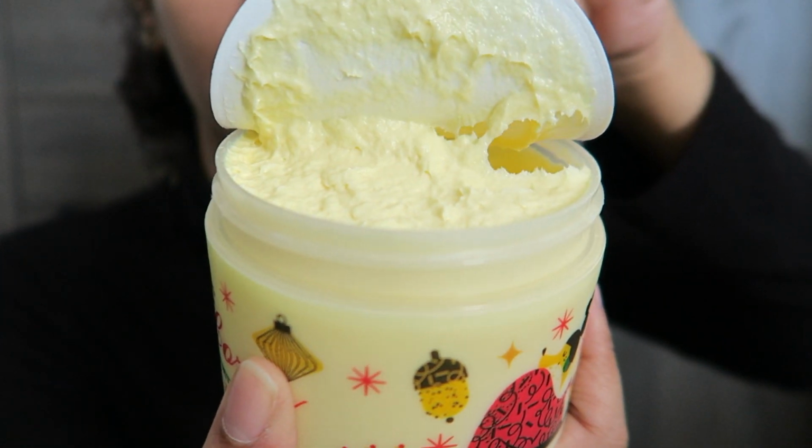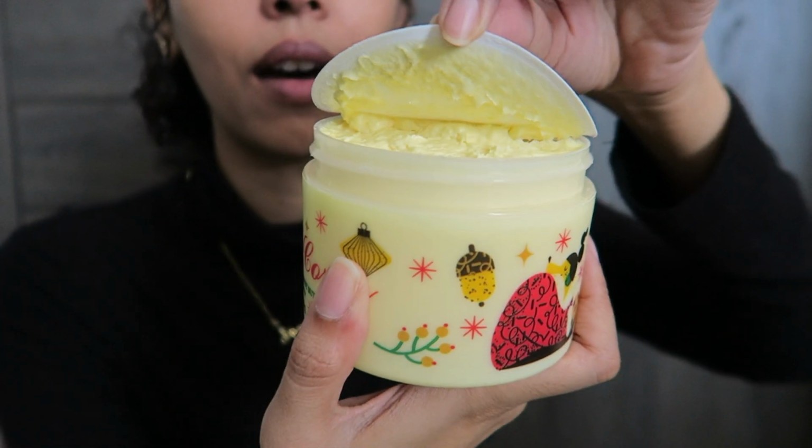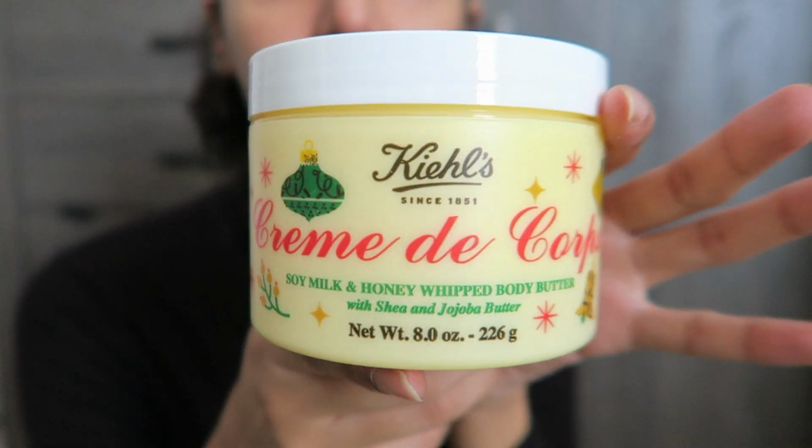So next I have this Milk and Honey Whipped Body Butter. Ooh! It's called Creme Decor. Oh my gosh, it's hard to smell anything when my nose is so stuffy. Ooh, it smells buttery. It doesn't really smell too much. It smells like shea butters and jojoba oil.